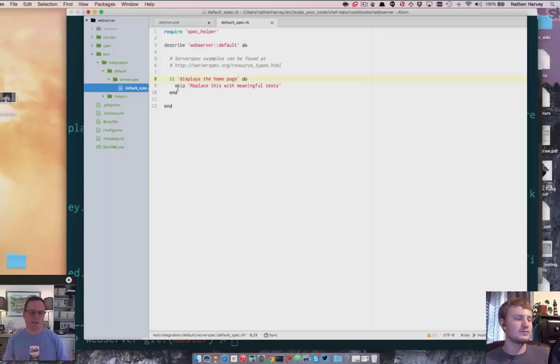If our server does this, we're done, right? Okay. So let's write this test. Of course, we have a little skip test here. We don't want to skip this test. What we're going to do instead is write this test. What we do in server spec is we specify expectations. So I expect some resource type, and server spec has a bunch of resource types.